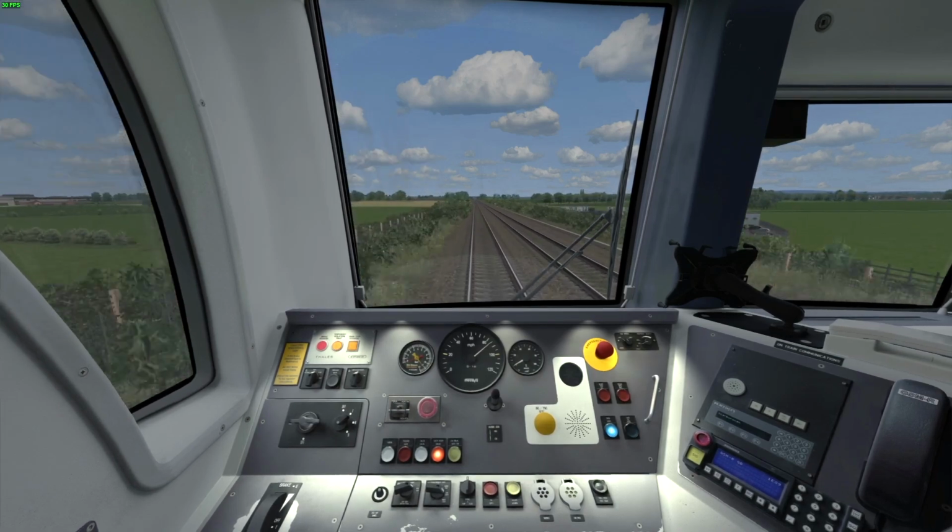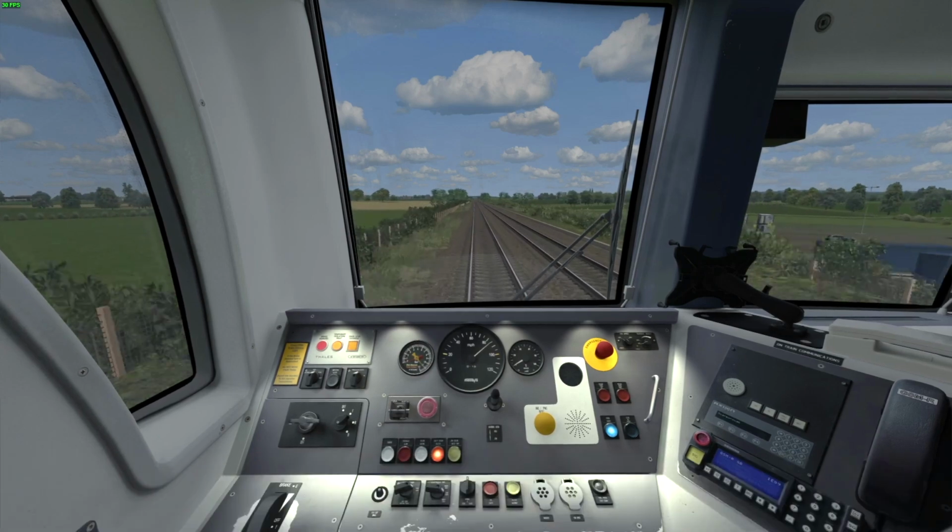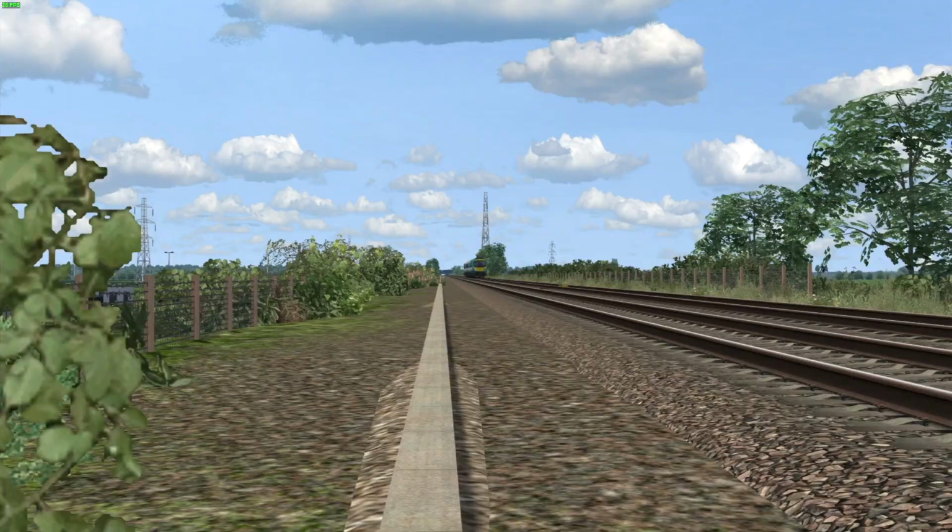Yeah, just cruising at a very brisk 84 miles an hour.